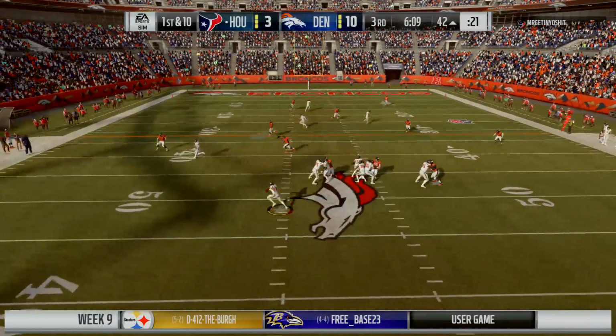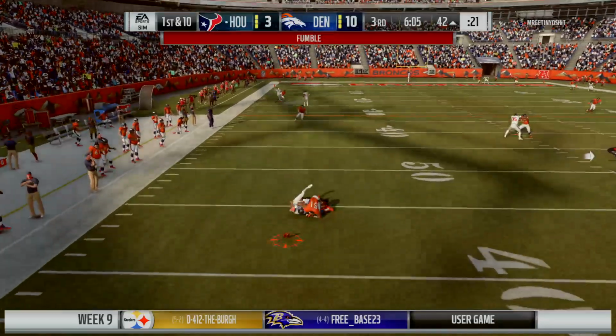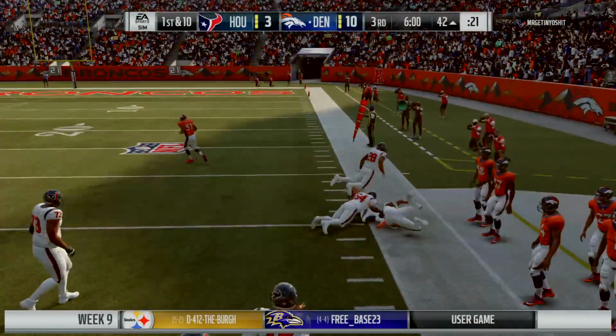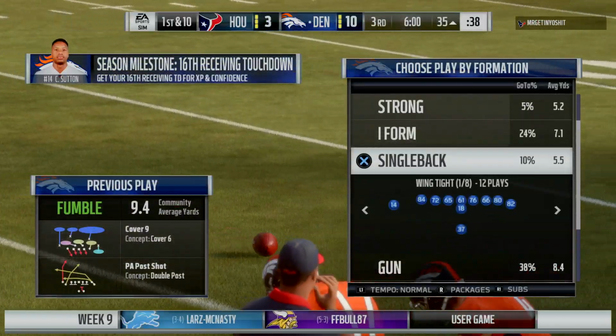Now a play fake here on first down. Steps away to his left. Oh, the ball is out. Watson lost it. It's picked up by the Broncos. And his crew will take over with a football at the 35-yard line.